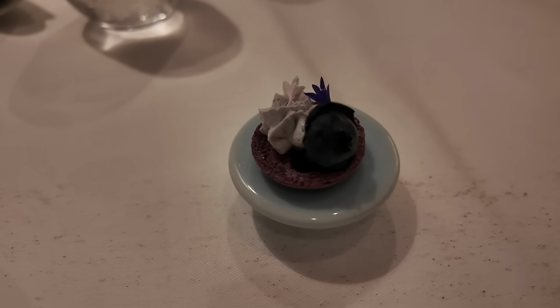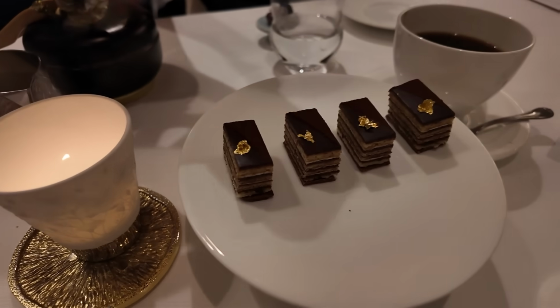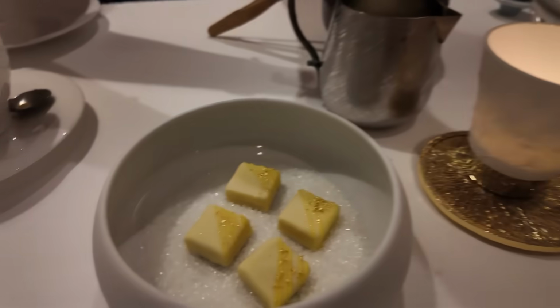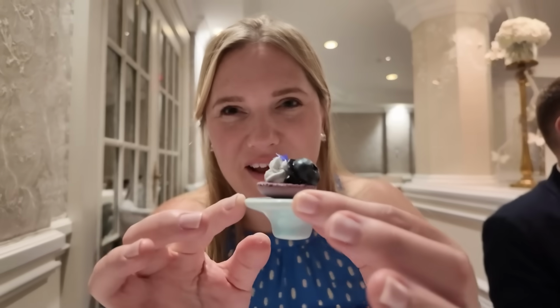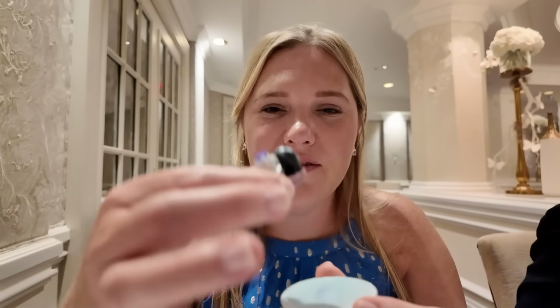So for our final course, we have a blueberry macaron. We have a brigadeiro, we've got white chocolate, and then we've got boba cake. So this is on like a little tiny plate. Yeah, looks like space food. It does. It's very blueberry. Oh, it's very sweet. Very blueberry.